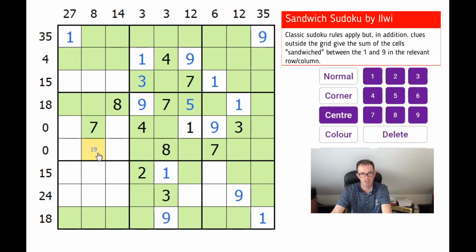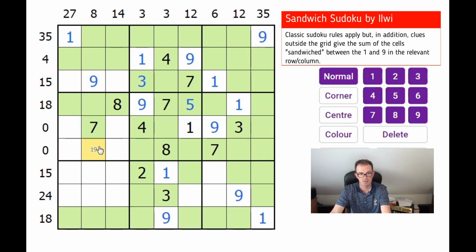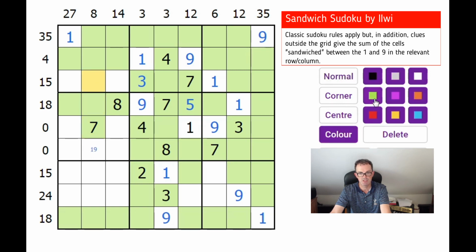Once I get this square, I can look at the column total, which is 8. So let's ask ourselves, is it possible then that this square is a 9? And it's not, because if I do put a 9 here, I can make this a 1. But in order to make these two squares add up to 8, I'd have to put another 1 here, which is obviously incorrect. So this square is green.